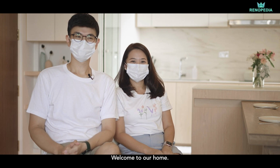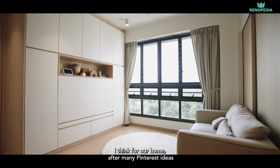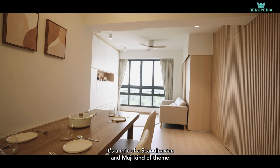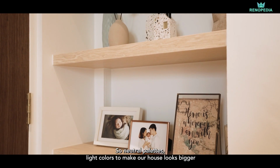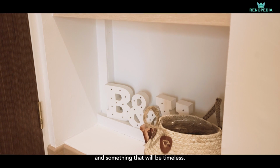Welcome to our home. I think for our home, after many Pinterest ideas and mood boards, this is what we came up with. It's a mix of a Scandinavian and MUJI kind of theme. So neutral palettes, light colors to make our house look bigger and something that will be timeless.